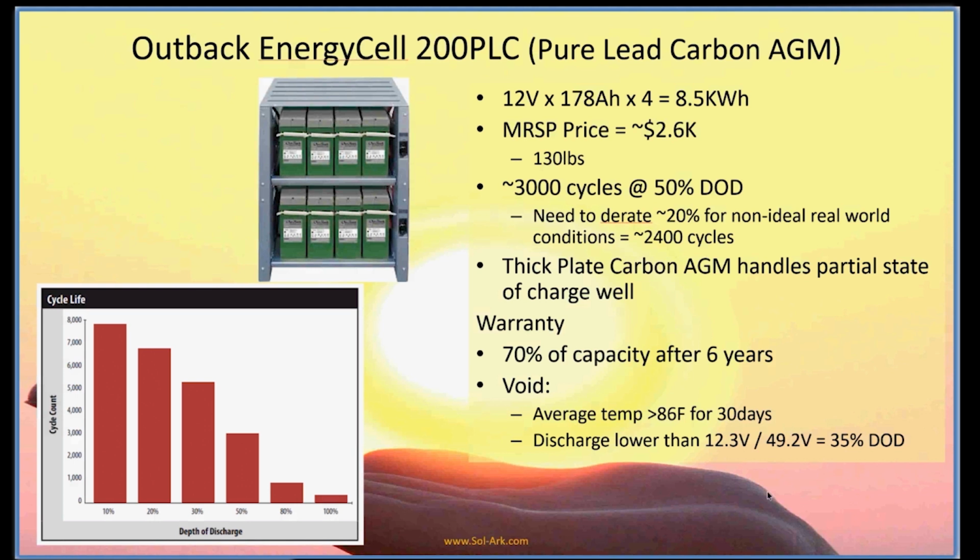Not sure how they'd prove that though. But anyway, because there's no temperature monitors on this side, but maybe you could look through the inverter.